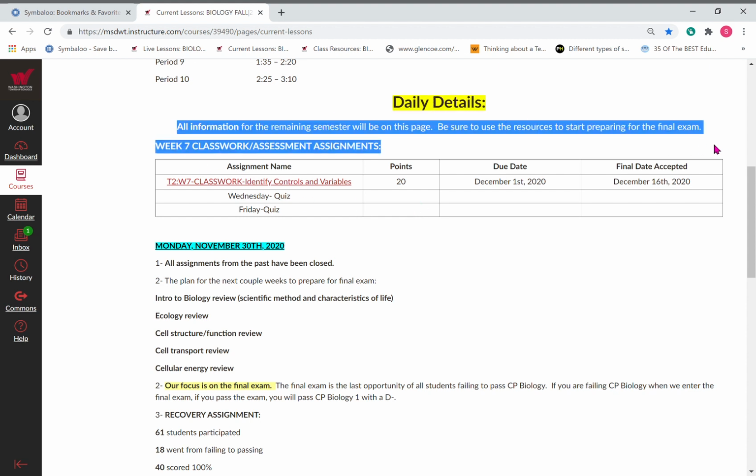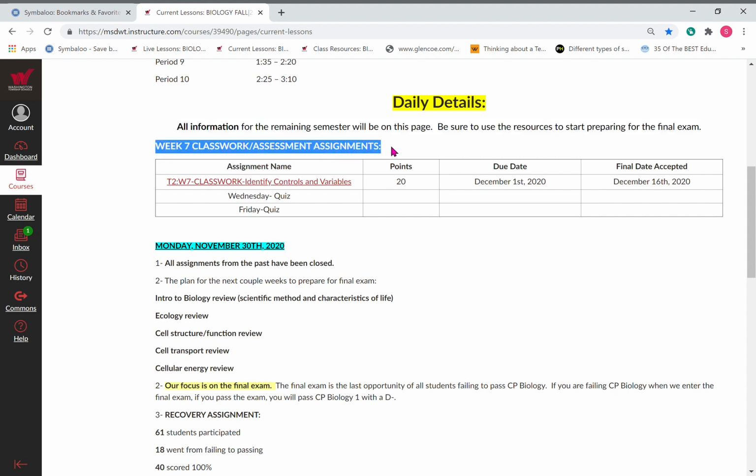Right here, you're going to see that our goal is to focus on the final exam from here till the end. So that's exactly what we'll do. We're going to start out today talking about the scientific method, which is Intro to Biology when we started the year. When we look at the assignments for week 7, classwork assessments are the only assignments you're going to have for the week. So right here, you have this for your assignment today. It's worth 20 points. It's due tomorrow, and I'm leaving it open till the 16th in case you don't get it done by my due date.